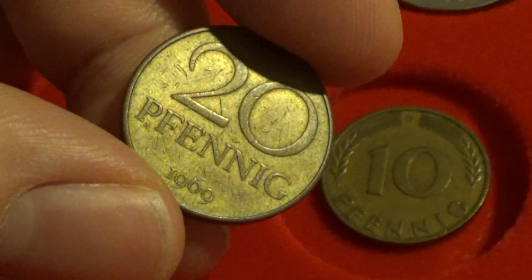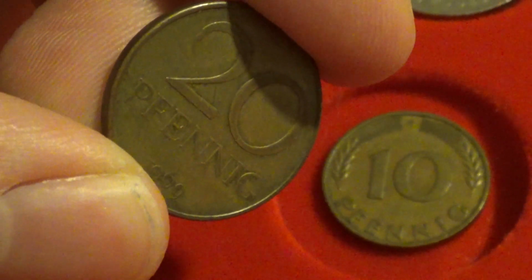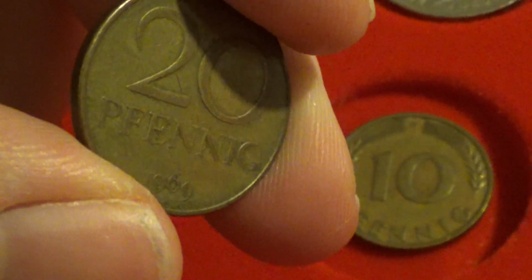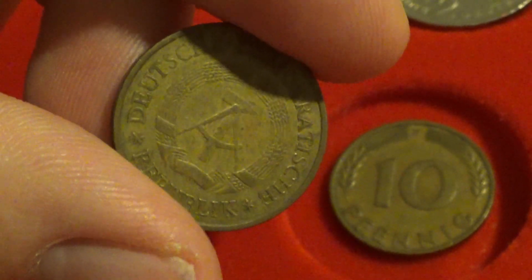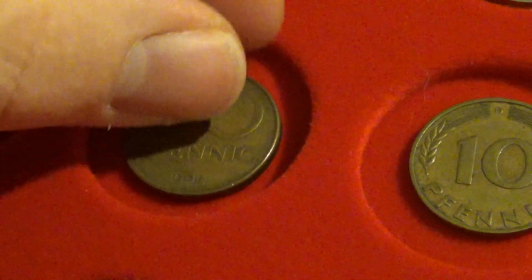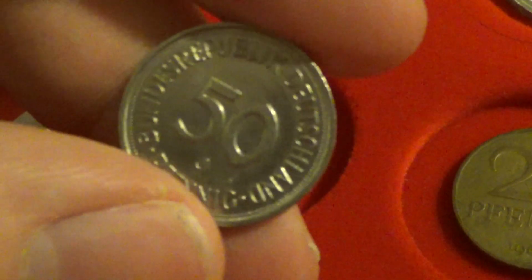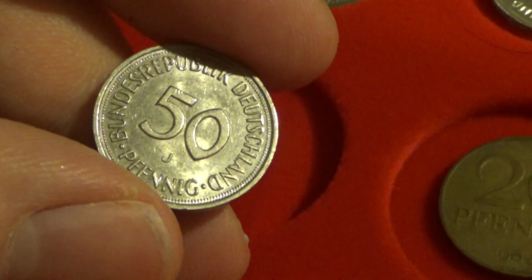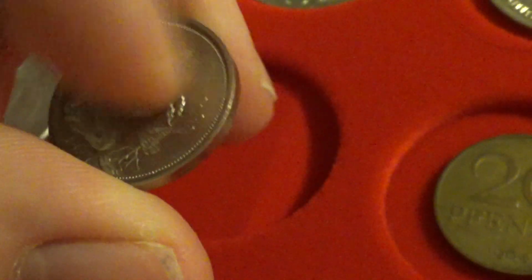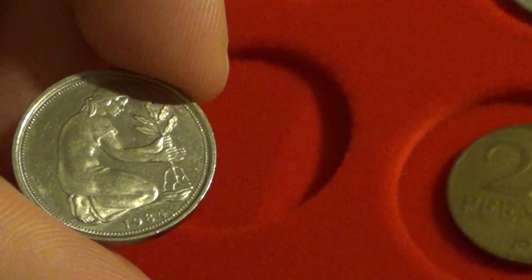A 20 Pfennig coin from 1969, and I'm not sure if it's East or West. Let's check it out. It was an East German coin. That was my suspicion, but I couldn't say it outright. We'll be moving on to the 50 Pfennig coin. This one from the Bundesrepublik. Looks very silvery, but it's not a silver coin. It's from 1984.